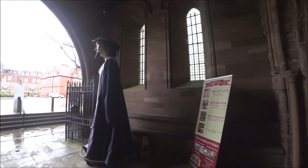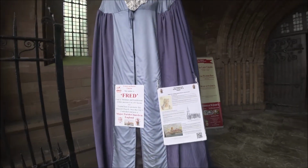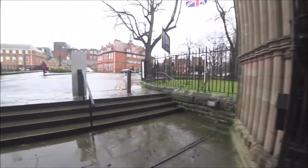And then look at this that they've got here, at the entrance to the cathedral. The Freemen Guild. Just give you a quick little view of the outside now.